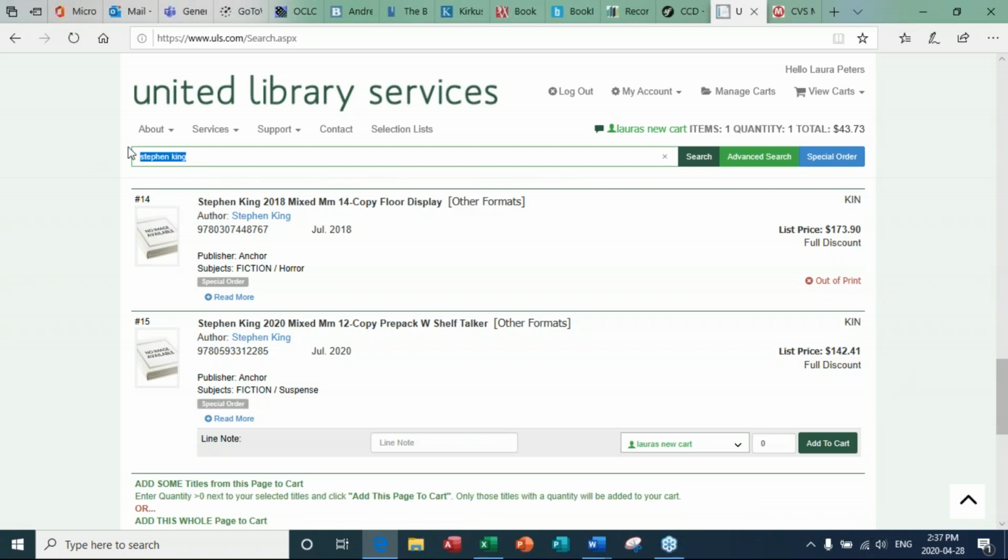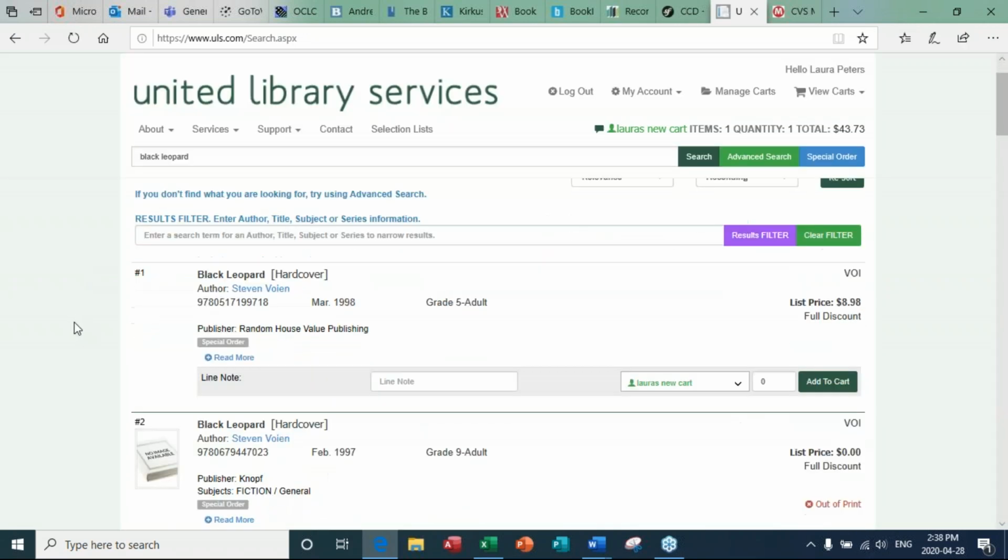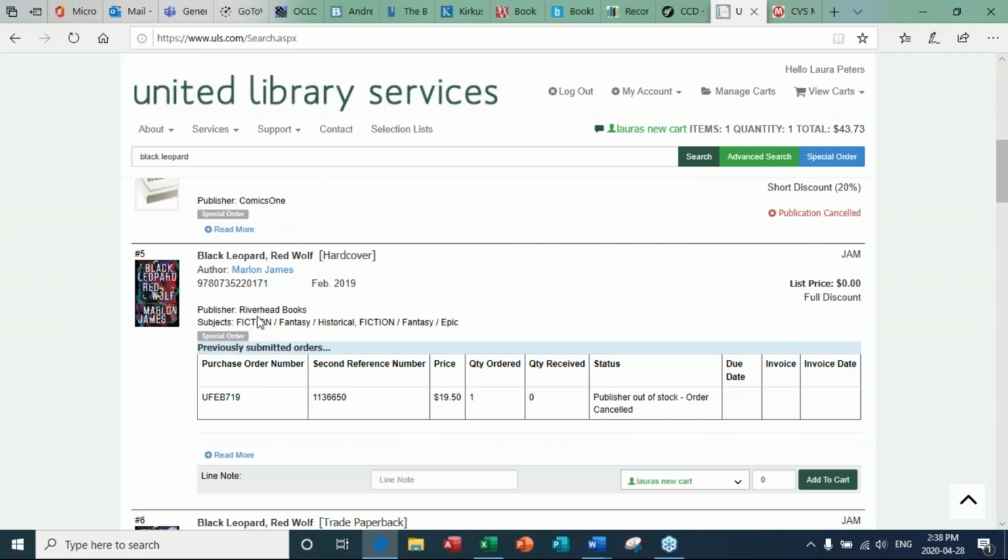Now, something I wanted to point out here. Hopefully that's the right one. Oh, here we go. Okay, so this is an excellent example of what to watch out for.